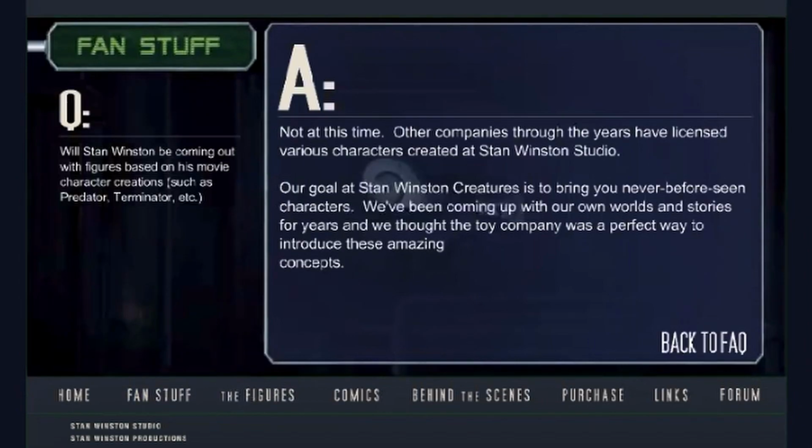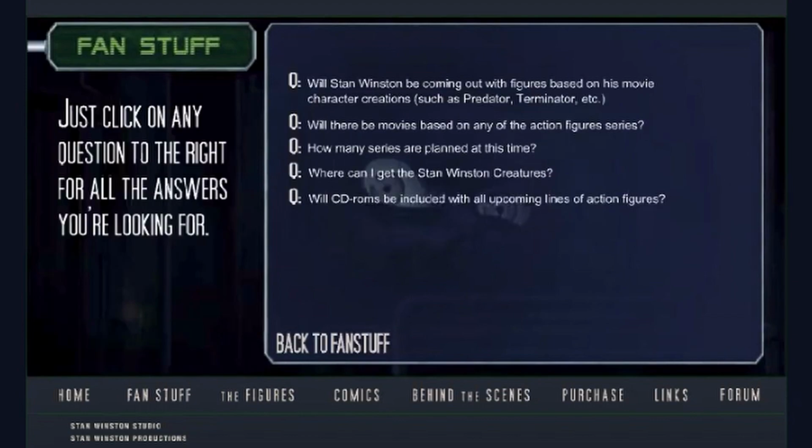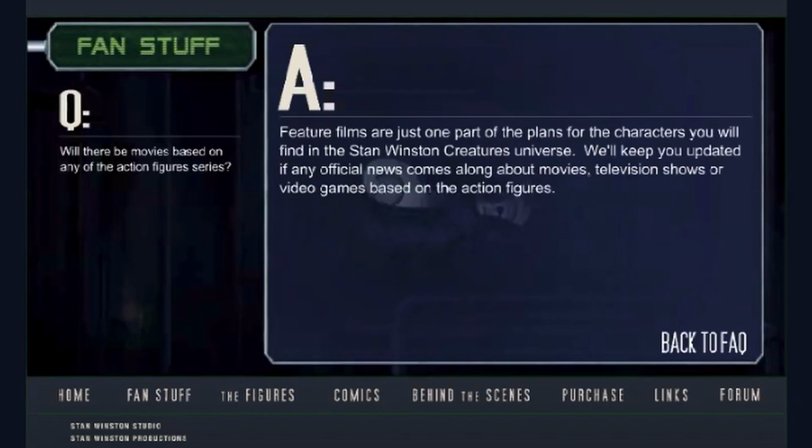Just that slide. Our goal at Stan Winston Creatures is to bring you never before seen characters. We've been coming up with our own worlds and stories for years, and we thought the toy company was a perfect way to introduce these amazing concepts. That is the genesis of it. Those words feel familiar. You probably wrote them. I did.